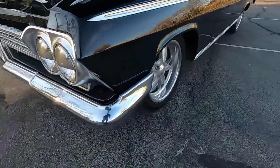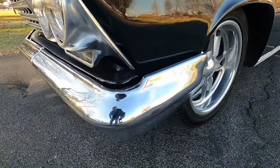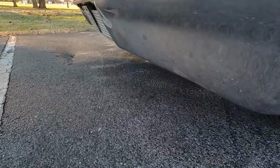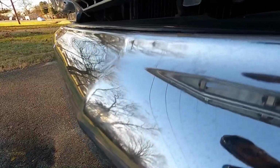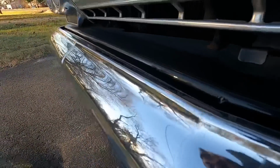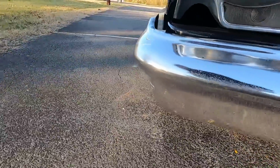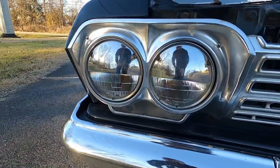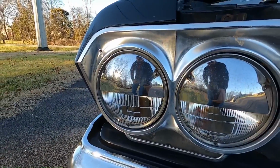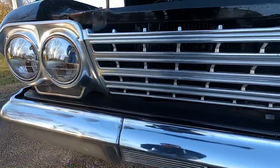Coming around on the front bumper. It does have signs of age. It has pitting popping up here and there. You see a little haziness on that front bumper. You got some light scuffs and scratches. Looking at your headlights, they got a little bit of haziness to them too. Could be polished up. Same with the grill.